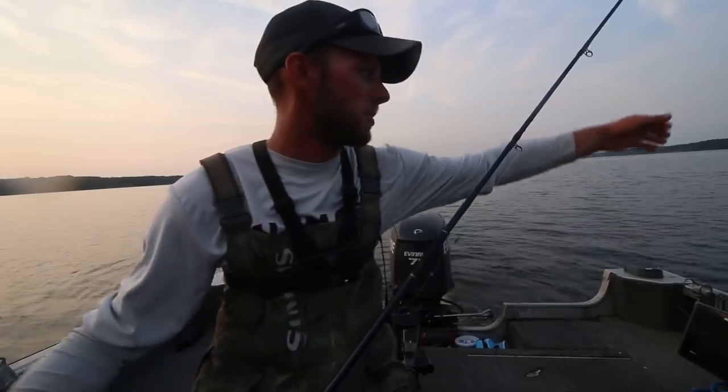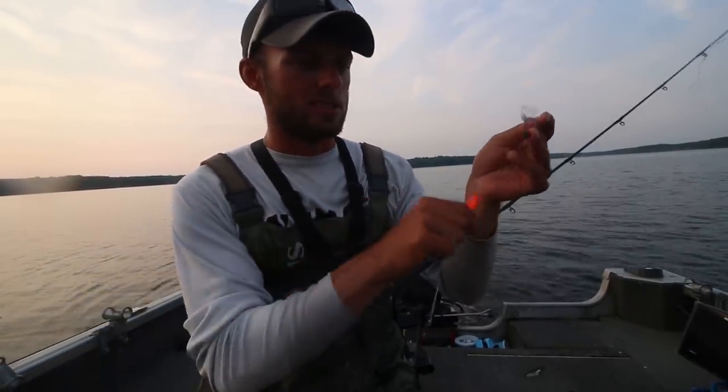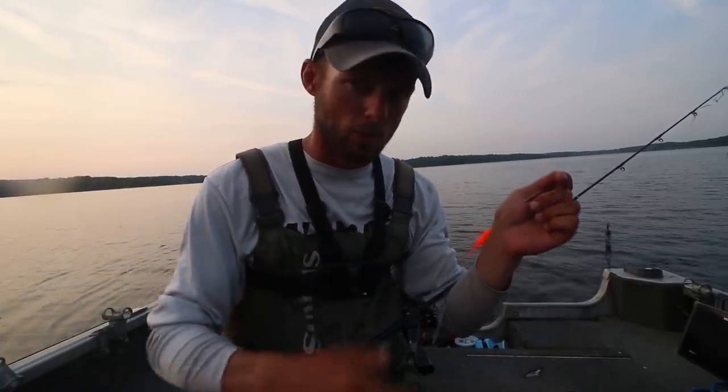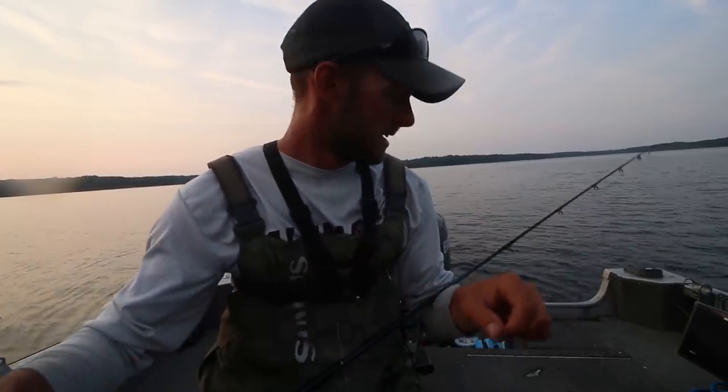Let's talk about our weight real quick. You can use inline weights of a variety of sizes or bottom bouncers. I tend to like bottom bouncers. A lot of times if I'm pulling open water, I'm still coming over a lot of humps in between the open water stretches. So I like a bottom bouncer.